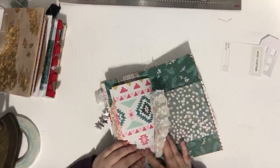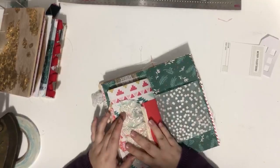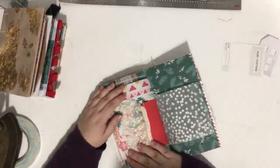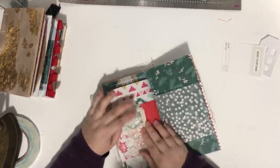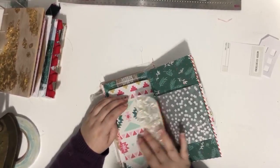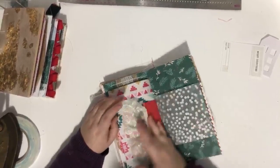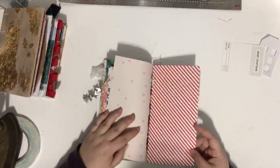Oh, look at that. That's that vintage trim that I was telling you guys earlier about, which I cut off a dress. I love it. It looks so pretty. So I kind of stitched it on this other end of this Project Life card that I had in there, and I just think it's a really sweet detail. I just really love the way this turns out.